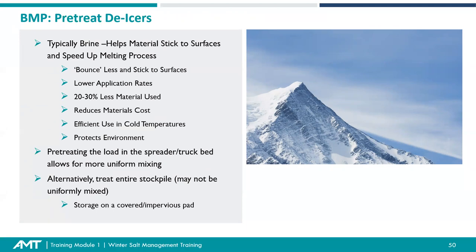And then pre-treating a load can be completed in a spread or truck bed. But when a load is pre-treated, it does need to be stored in a covered area to prevent any leaking into the environment. So as you can see here on the slide, having storage on a covered pad is recommended.